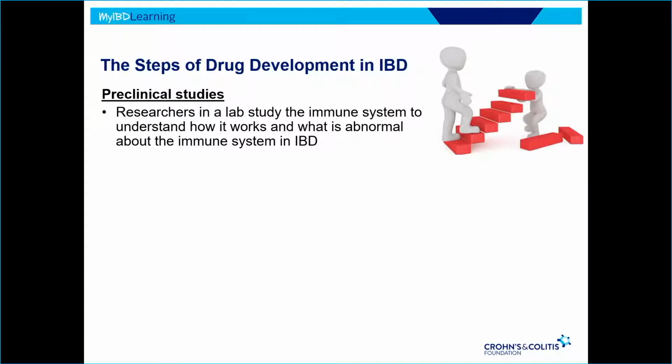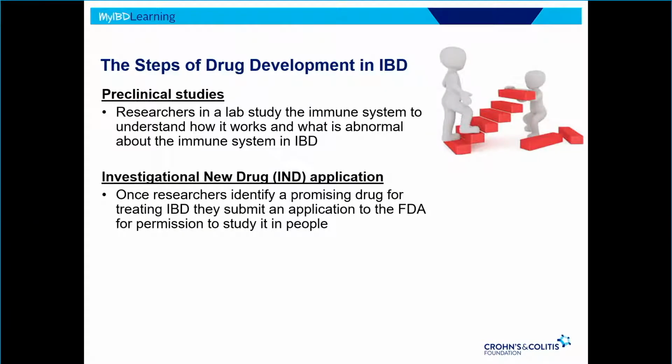And they study what's different about the immune system in patients with inflammatory bowel disease versus people with a normal functioning gut immune system. And they try to identify potential targets that might be something we can intervene on to change the disease. If investigators identify something that they think is a promising drug, then they have to apply to the FDA. And it undergoes a safety review of all the chemistry and pharmacokinetics of the drug. And the FDA has to approve the study of this drug in people.